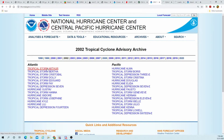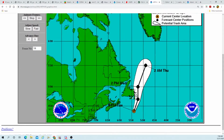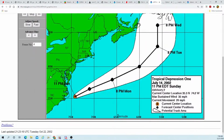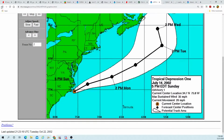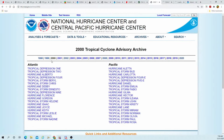Let's look at Arthur. Graphics archive. What the hell do the black dots mean? This was '02. Oh my god. Why am I even looking at this? I feel weird. This is actually really interesting. So these are all the... Kitty, what are you doing? Stop it. So if I go to the year 2000.